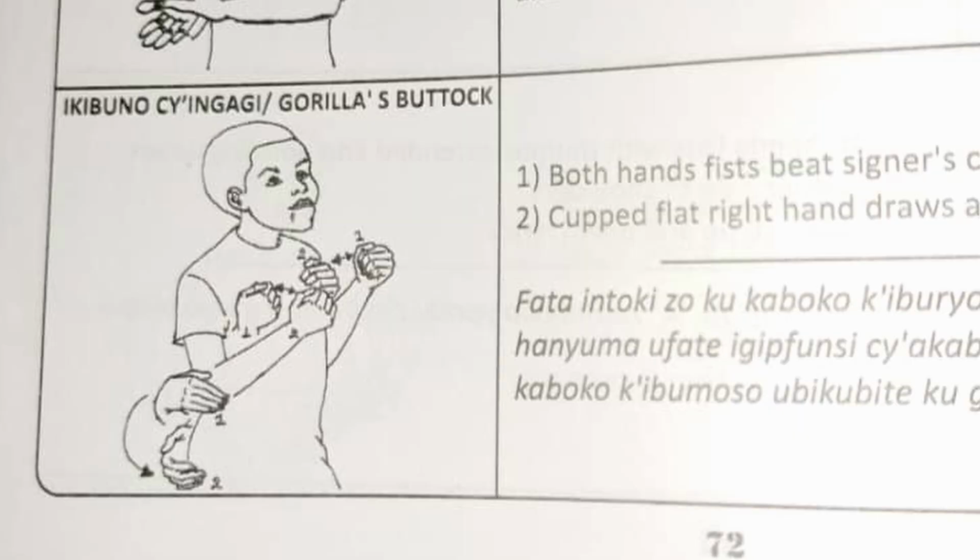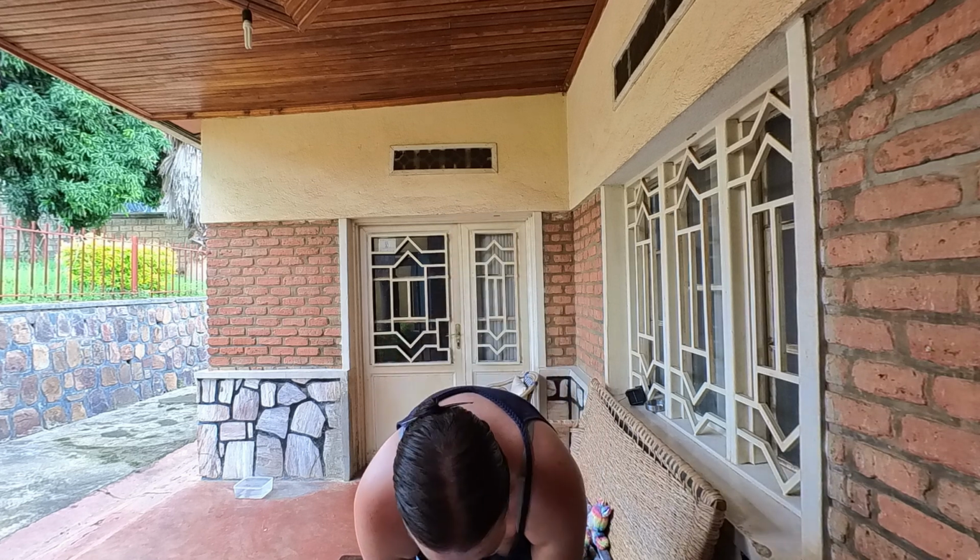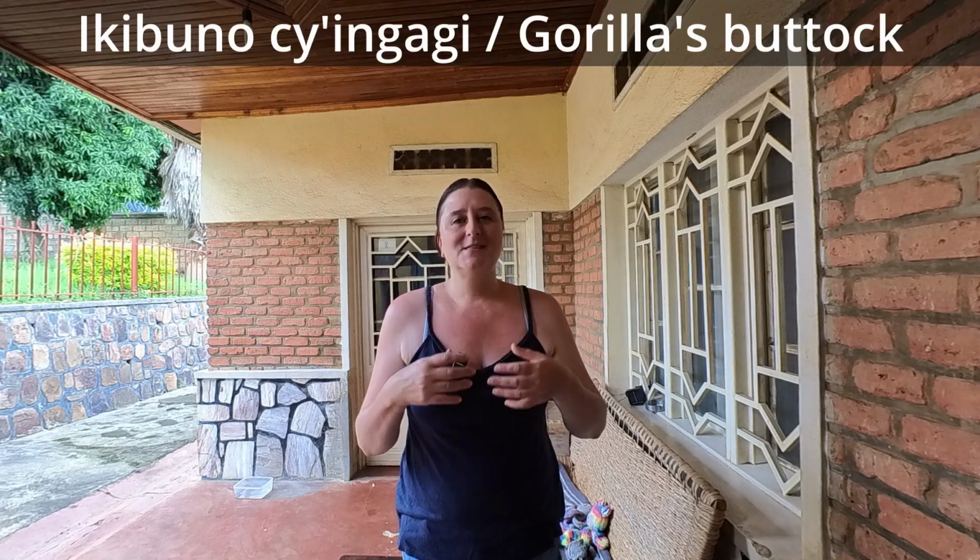Now I told you that if you made it this far, there would be something a little bit funny. Now, I don't know why, but in this dictionary is a sign for gorilla's buttock. The Kinyarwanda, let me just check. So it's Ikibuno Chingagi. In Kinyarwanda, that's buttock gorilla, but in sign language, you sign the gorilla first and then the buttock. I don't know why it's in the dictionary.